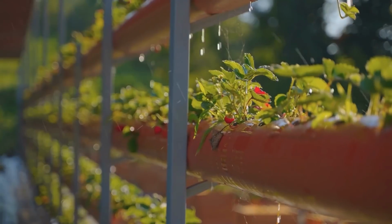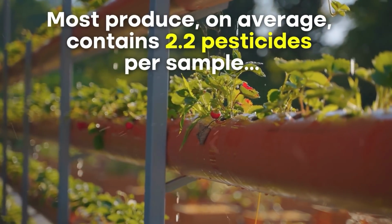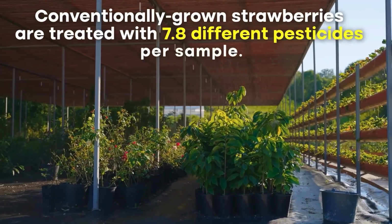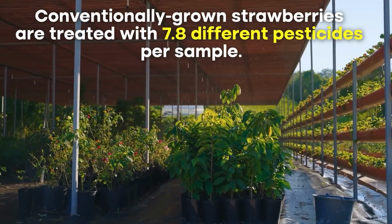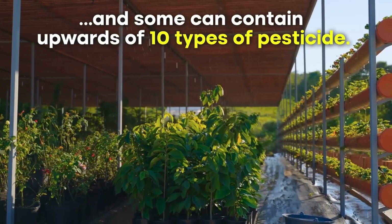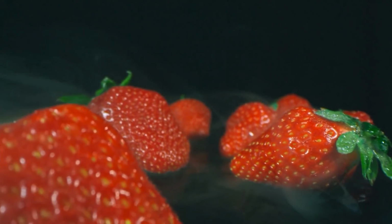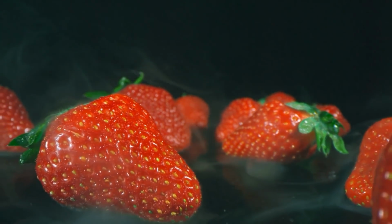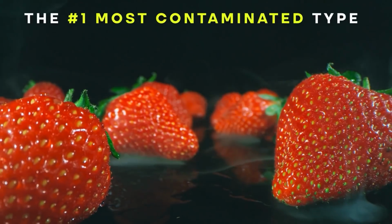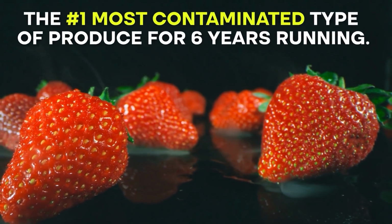Meanwhile, the Environmental Working Group found that while most produce, on average, contains 2.2 pesticides per sample, conventionally grown strawberries are treated with 7.8 different pesticides per sample, and some can contain upwards of 10 types of pesticide. Some of the pesticide residue can be washed away, but we can't remove the toxins which strawberries have absorbed. That's why the EWG has listed strawberries as the #1 most contaminated type of produce for 6 years running.